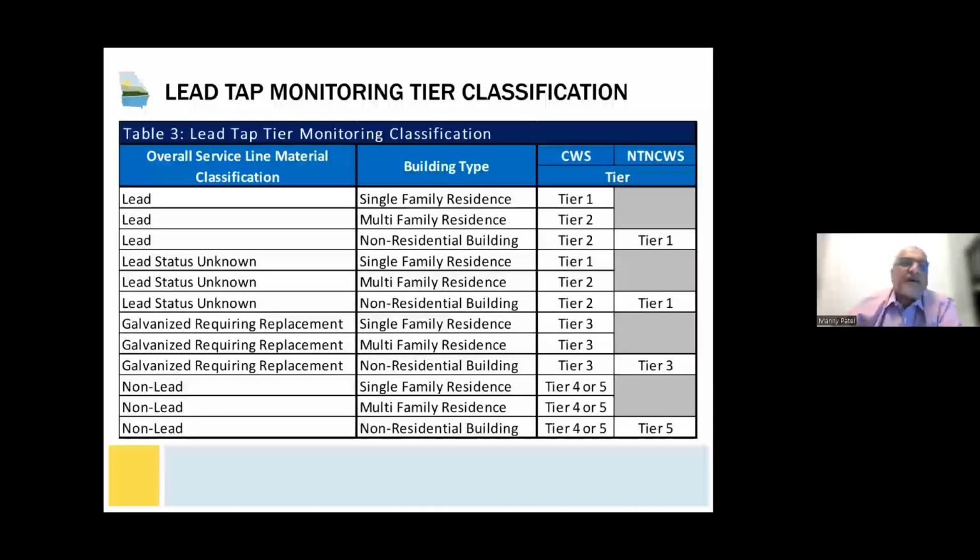It's straight coming out of the regs, and we will have this available so that we can assist you in the monitoring phase, and that's going to follow the inventory. Once the inventory is done, the monitoring is going to trigger. I think it's January 1 of 2025. We're waiting for clearance from EPA if that's going to shift in the upcoming lead and copper rule improvements that EPA is going to propose in fall. But based on the old rules, starting January 1 of 2025, you've got to start doing your monitoring. And so that's why we need this information to be captured.